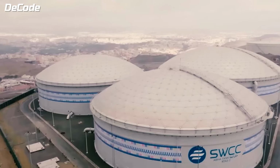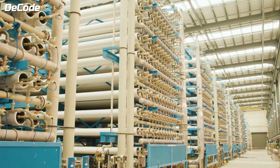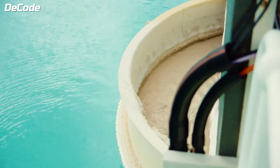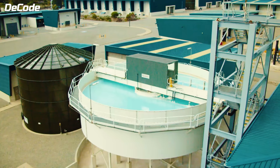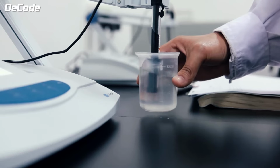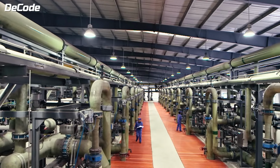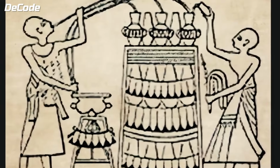Desalinating seawater is on the rise, providing about 60% of drinking water in some countries and meeting the 21st century's water needs. By 2015, desalinated water made up over 2% of total water consumption, with ongoing improvements in desalination technology through research and innovation. Desalination is not a new concept; people have known about it for a long time.